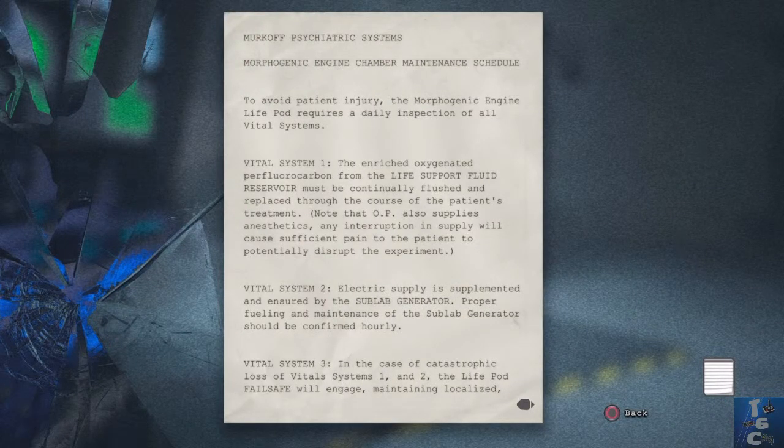To avoid patient injury, the morphogenic engine life pod requires a daily inspection of all vital systems. Vital system 1. The enriched oxygenated perfluorocarbon from the life support fluid reserve must be continually flushed and replaced through the course of the patient's treatment. Note that it also supplies anesthetics. Any interruption in supply will cause sufficient pain to the patient to potentially disrupt the patient.